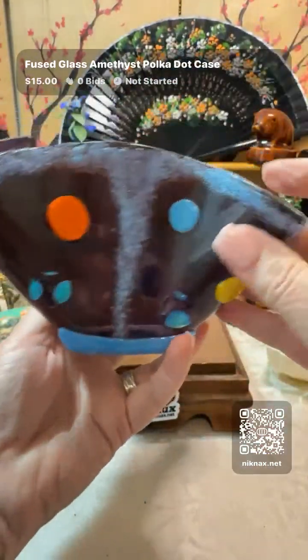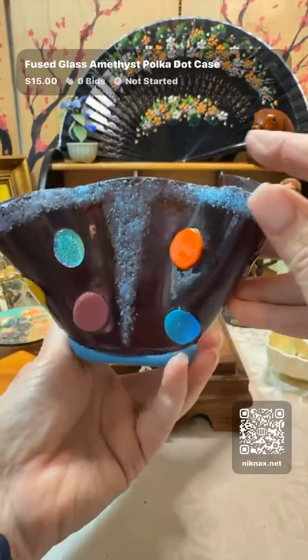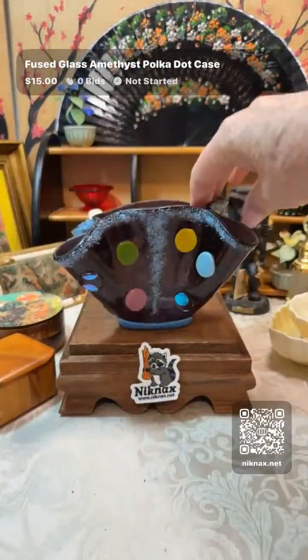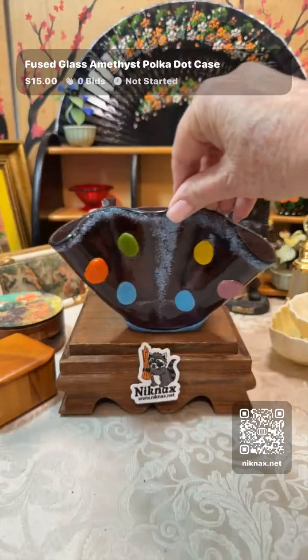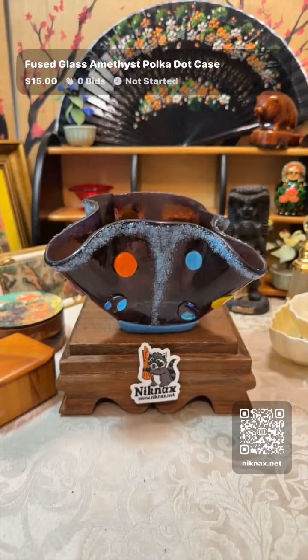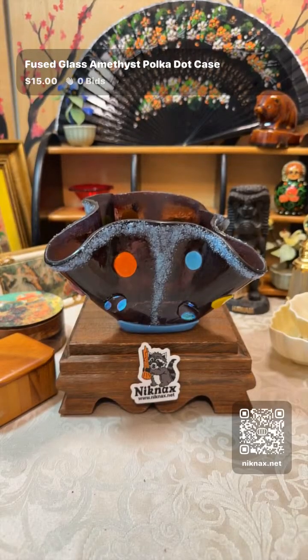But it's just kind of, I don't know, it's an eye catcher. I mean, not something you'd see every time. I passed it, and finally the third time, I'm like, okay, that means I have to pick it up because it's just so amazing. So it's going to start at 15 and it's running.